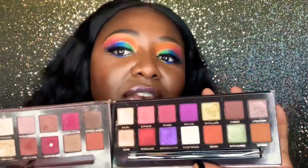I have 2 more palettes from Anastasia, the Modern Renaissance and the Prism palette. This Modern Renaissance I've had for a while, as you can see. People were comparing it to the Jackie Aina palette and saying that the colors were too similar. But when you look at them, they're really not.